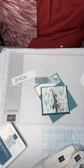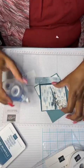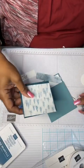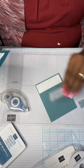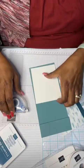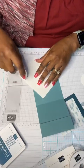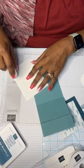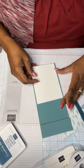All right, and then let's grab some double-sided adhesive. Oh boy, this looks like it's a little bit low. Let's make sure that we have enough adhesive here. All right. We'll set these to the side for a minute. Oh, here, let's put our inside in. Just want to make sure that we don't lose any of the smaller pieces, because I'm known for that too.